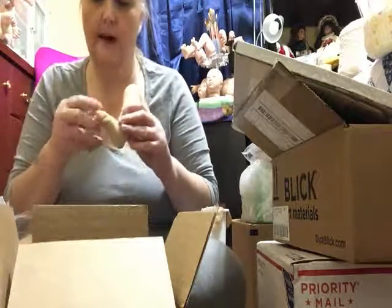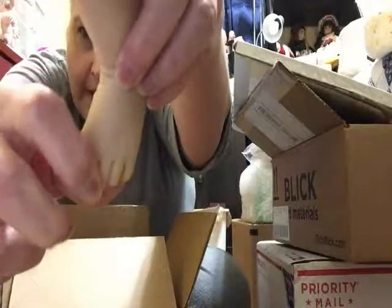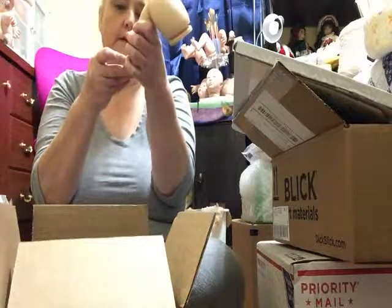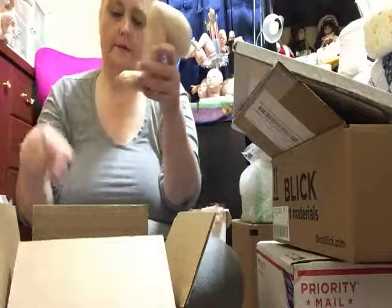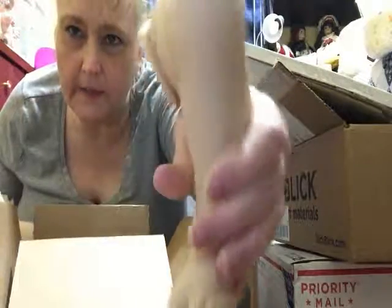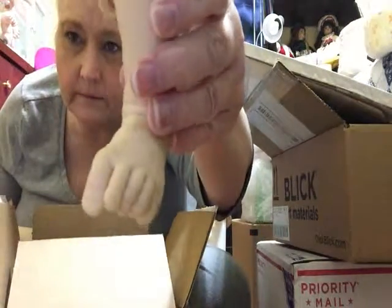Guys, this right here is when I wash my kids. I don't know if you can see that, but there is like dirt in between these toes. Like, ooh. Looks like a little yellow staining too. Yeah, she's definitely going to be neutralized. This is a really dark vinyl. I don't know if y'all can really see how dark it is, but it's really a dark vinyl.